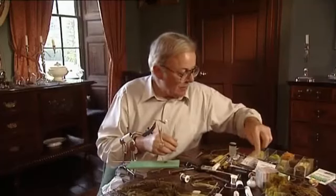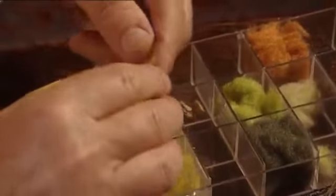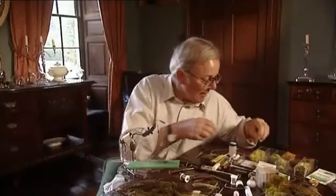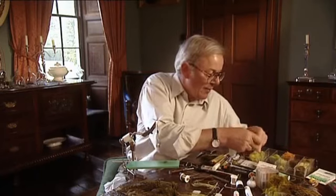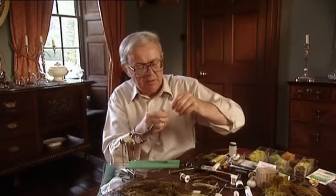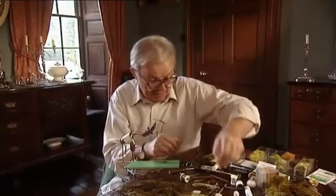And now for your dubbing, and I'm using a mixture of yellowish olive and a creamier olive. You can put in a little admix of a very, very pale lime green, or a very, very pale yellow. And I'll just mix that in my finger and thumb. If you want a quantity of this, you would do it in a little coffee blender. Get the three colours reasonably mixed. I'm looking for a subtle yellowish olive colour, which is a common belly colour for a lot of the heptagenids.